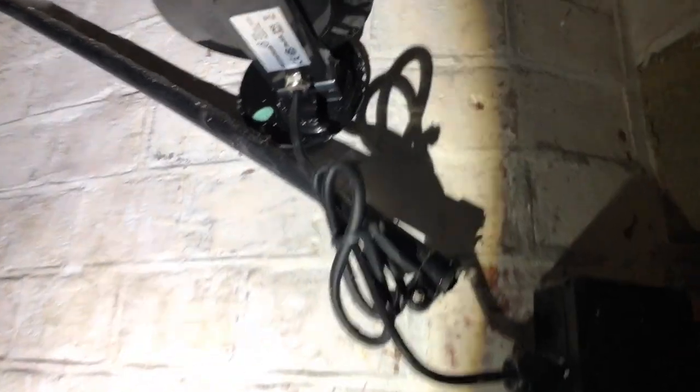Yeah, look at these lights, look. All these cables. They're new, but they have actually been cut out. All the supply cables are gone.